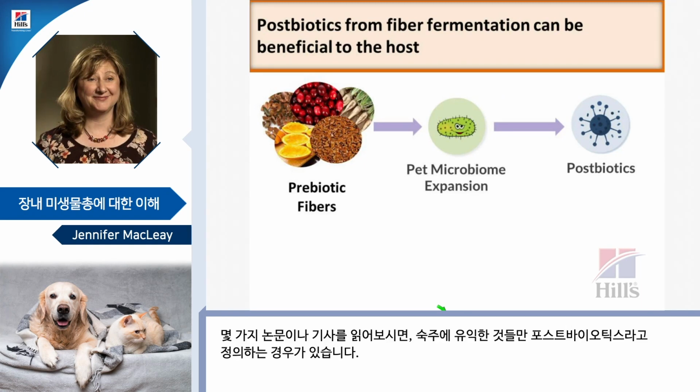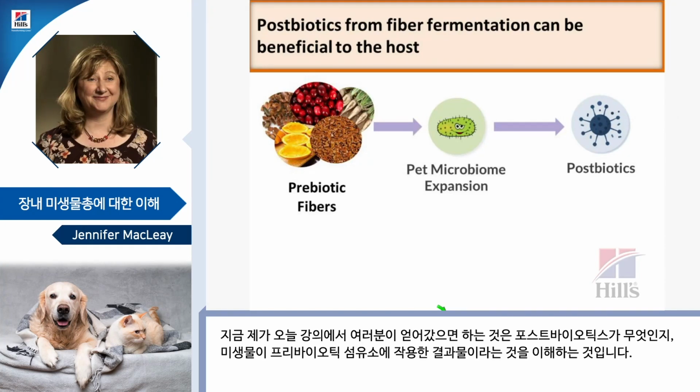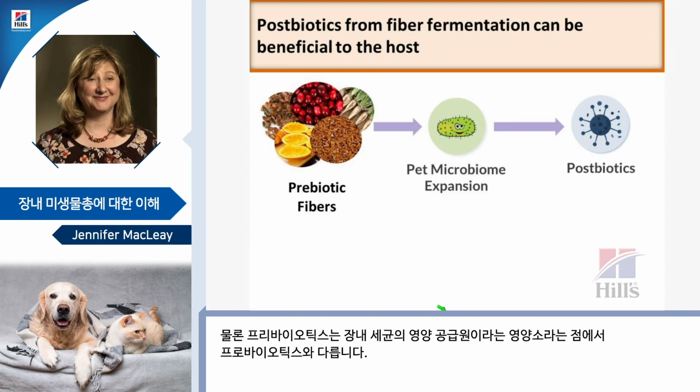And you'll see if you do some reading that some definitions of postbiotics are only those things that are considered beneficial to the host, and others are more broad to say that any postbiotic that's produced by bacteria, whether it's good for the host or bad for the host, is still called a postbiotic. So right now, what we want you to take away from this lecture is just to understand what a postbiotic is, that it's the result of microbial action on prebiotic fibers. And of course, prebiotics differ from probiotics in that it's the nutrient, the nutritional source for the gut bacteria.